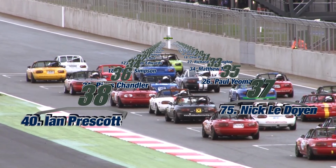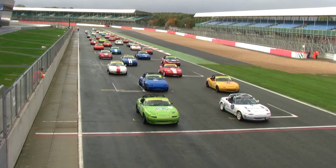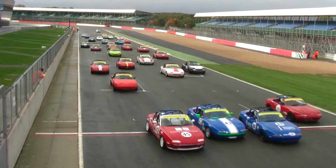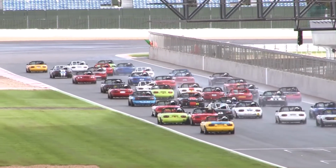And Ian Prescott in 38th, all the way down there at the back end of the grid. We're about to go racing here at Silverstone straight away, and we do. And Jade Edwards gets an absolutely cracking start off the front of the grid, by far and away her best qualifying performance out of 38 cars. She tweeted she was very happy she got onto the front row of the grid.